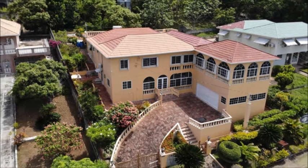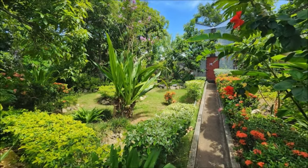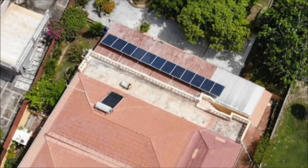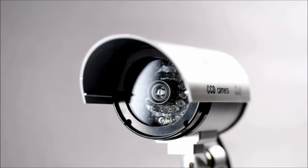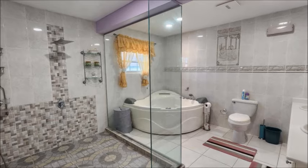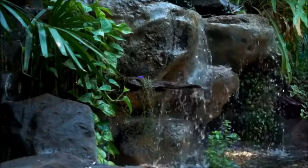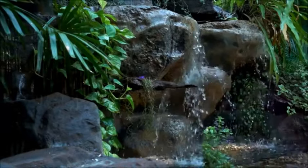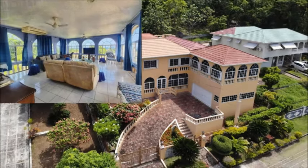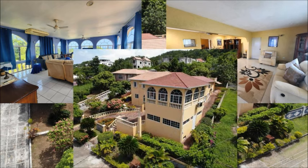The property also includes a brick driveway, manicured lawns, garden area, meshed windows, hurricane shutters, solar system, security camera, and an electronic gate for added security. The master bedroom boasts a jacuzzi tub and large walk-in shower, while a water fountain adds a touch of elegance to the property. This home truly has it all, combining luxury, comfort, and security in a beautiful setting.